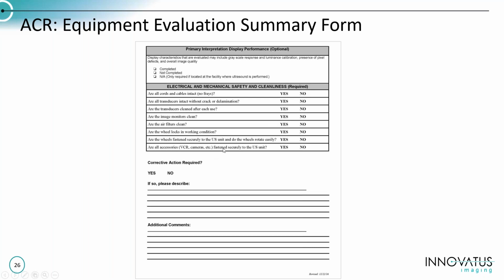Down here, they ask, are all accessories, VCRs, cameras, etc., fastened securely to the ultrasound unit? I'm an old ultrasound guy. I go back to 1986 when we used to attach actual film cameras to the top of ultrasound machines, and VCRs, they'd be stacked up three or four devices high. We don't do that anymore. We have this cool thing called PACS, so you don't see those things anymore. If you don't have any devices on there, I would just answer yes. There is no NA option, so I would answer yes. And then corrective action required. If you believe there is corrective action required, you have to put that in. But again, if you say yes, there is corrective action required, you have to address what the solution is.